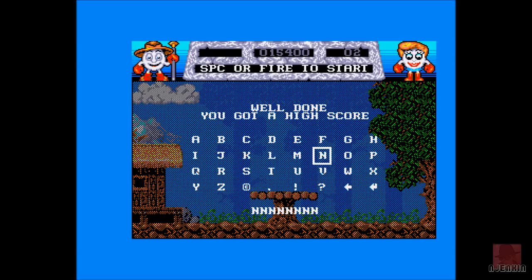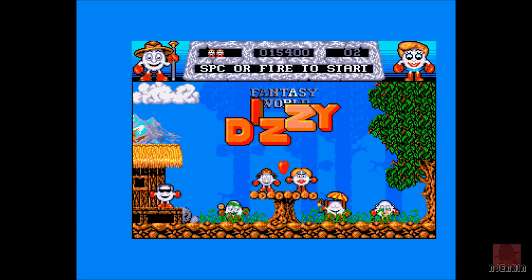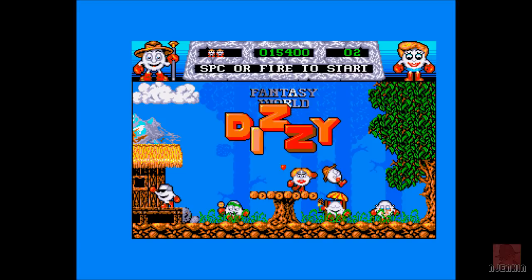Right. I think we'll have a couple of other goes. Try and go in a different direction. One go more at least. We've been playing this on the joystick, but you can play on the keys. Space or fire to start. It's in demo mode at the moment.